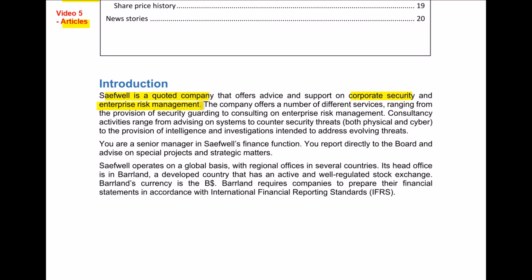In fact, there are several sections of the P3 syllabus dedicated to enterprise risk management and COSO methodology and all those different syllabus content from P3 that specifically relates to integrating risk management throughout an organization. It's not just a case of putting in a very, very specific solution to a very specific risk. It's about making risk management part of the fabric, part of the makeup of your entire company.